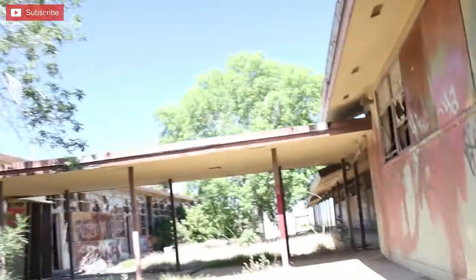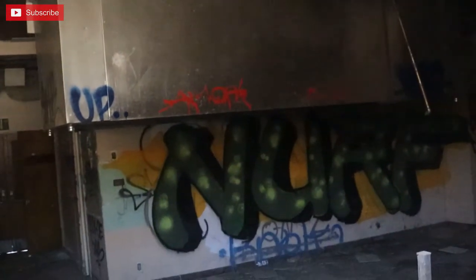The old auditorium, guys. It's pretty beat up, a lot of birds and rats. The old cafeteria's in here. Sorry, it's super dark, can't really see anything, but go ahead and head on out of this little building there. Super cool little spot, though. Here's another little view of the old cafeteria.